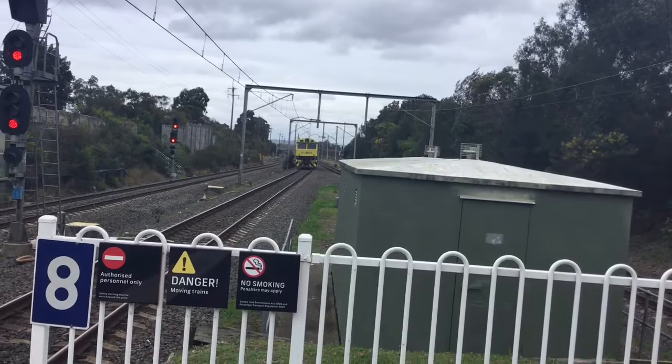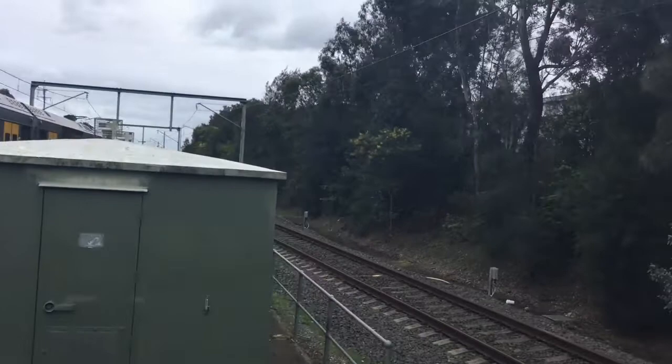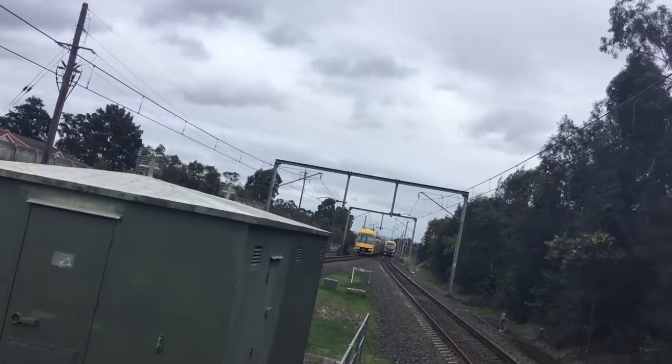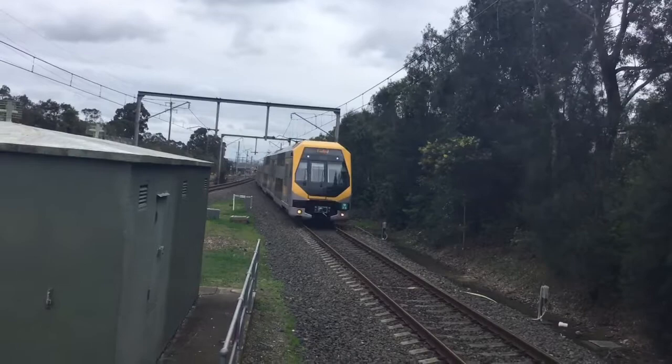Whitechurch train passing platform number 2, A47. And we should have M23 and M30 arriving at platform number 1 for a City Circle via Museum service. Central via Bankstown service.